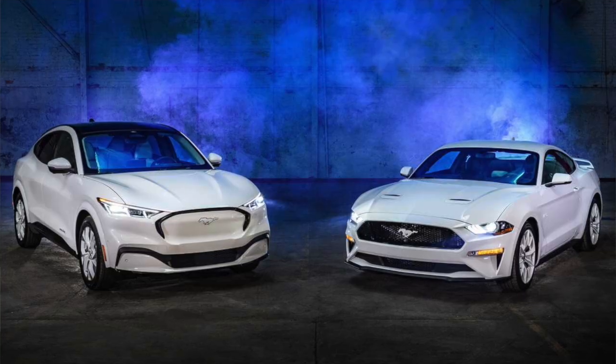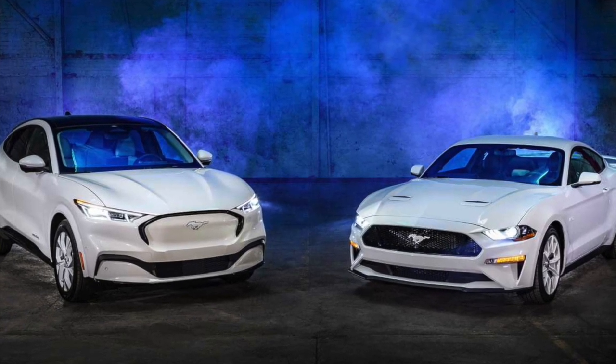If you like the way the Mustang looks, you might say, I like the Mustang styling cues of the Mach-E, or you'll go the other way and get all upset and say it's not a real Mustang. They shouldn't even call it a Mustang, right? So I think that's a very real aspect to all this.